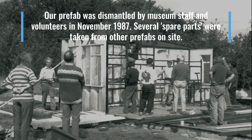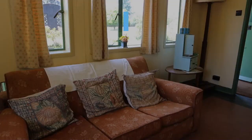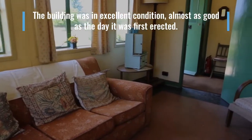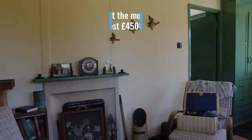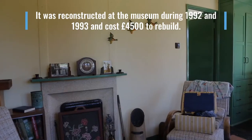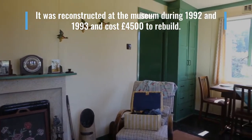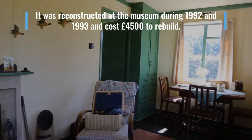Our prefab was dismantled by museum staff and volunteers in November 1987. Several spare parts were taken from other prefabs on site. The building was in excellent condition, almost as good as the day it was first erected. It was reconstructed at the museum during 1992 and 1993 and cost £4,500 to rebuild.